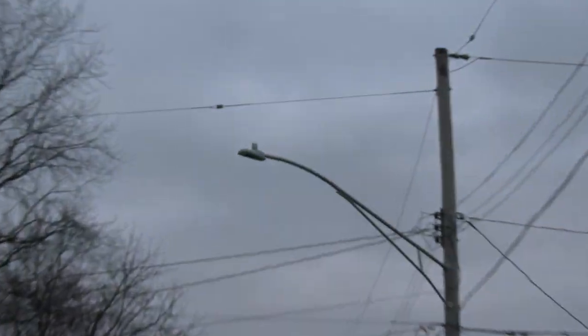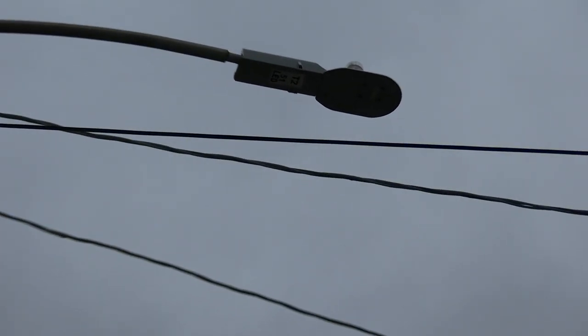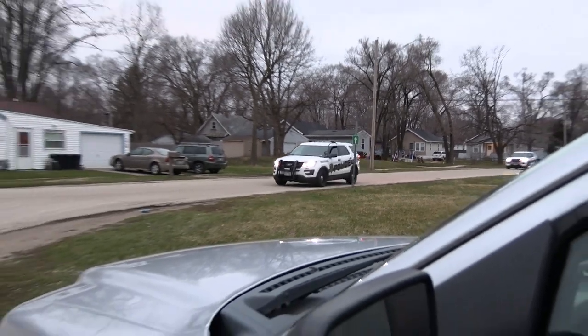Guys, good thing the cops are on their way, because I just realized the streetlights don't even have lights on them. They are shot out. All right, guys, so the police are just now showing up.